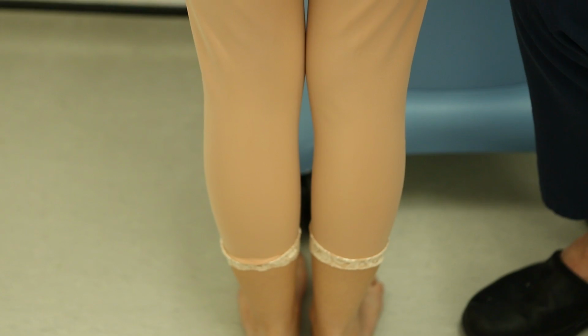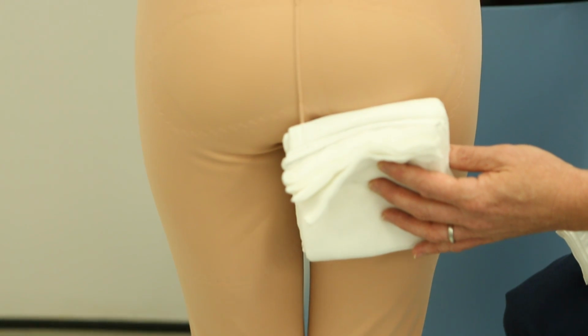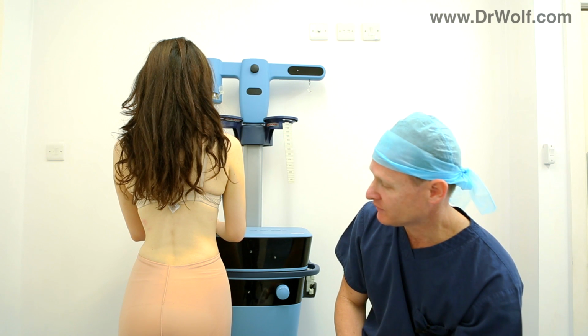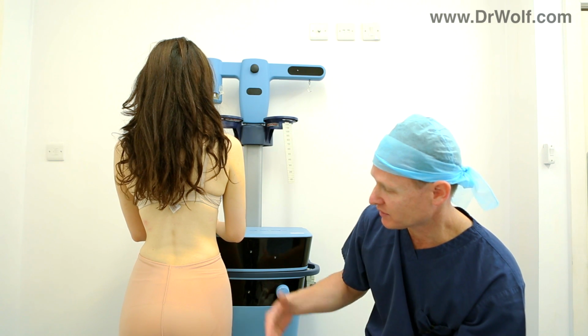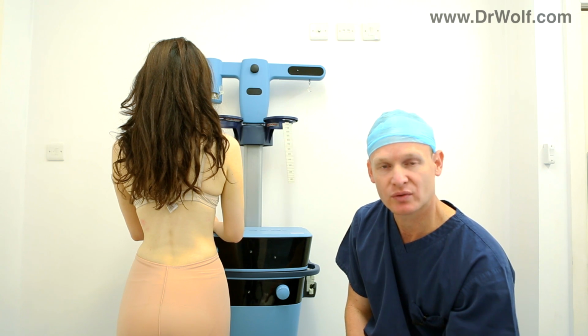This is an example of the actual compression garment that you can see. It generally fits under normal clothing and is not very conspicuous under work clothes. If you do go to the gym after the first 2 weeks, you can certainly take this off, and I recommend having probably 2 so you can alternate, wash 1 and wear 1.